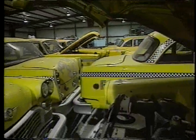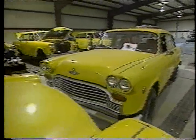When we looked at the cars originally, they looked pretty good. But sometimes looks can be deceiving. It could look like a real winner on the outside, and when you start tearing it apart, you find you don't have any floor underneath the floorboards.